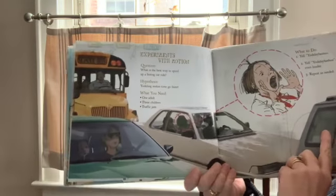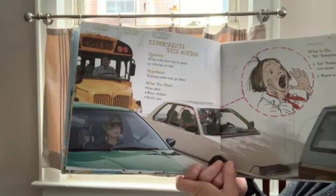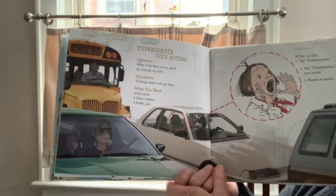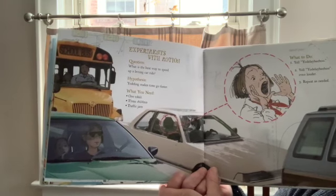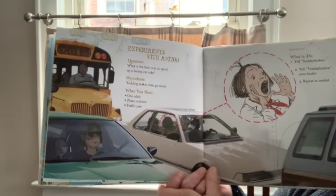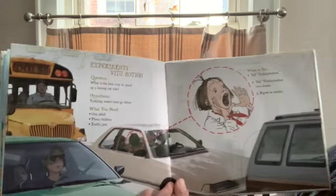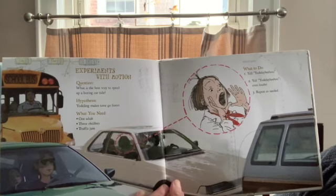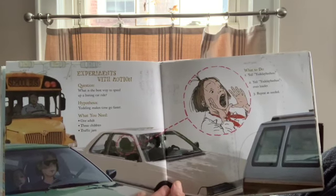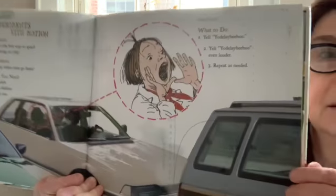Experiments with motion. What is the best way to speed up a boring car ride? Question. That was the question. Hypothesis: yodeling makes time go faster. Oh boy. What do you need? 1 adult, 3 children, a traffic jam. What do you do? Step 1, yell yodelay hee hoo. Step 2, yell yodelay hee hoo even louder. Step 3, repeat as needed.